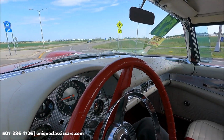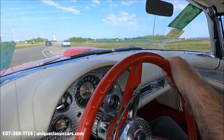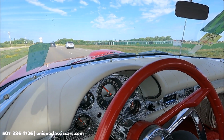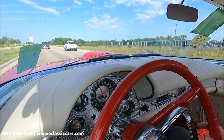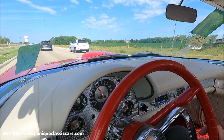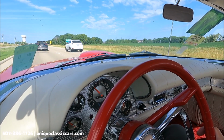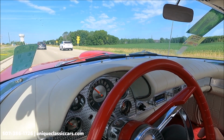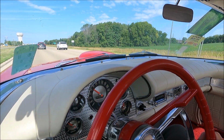These are such an iconic body style. Great car for cruising in the summer with the top down, or up in the evenings. It's got the porthole windows and the hard top. Great looking vehicle. Easy to drive and handles well.